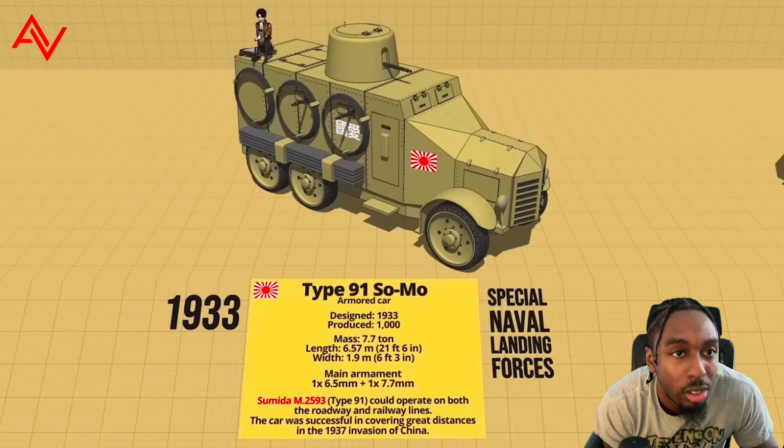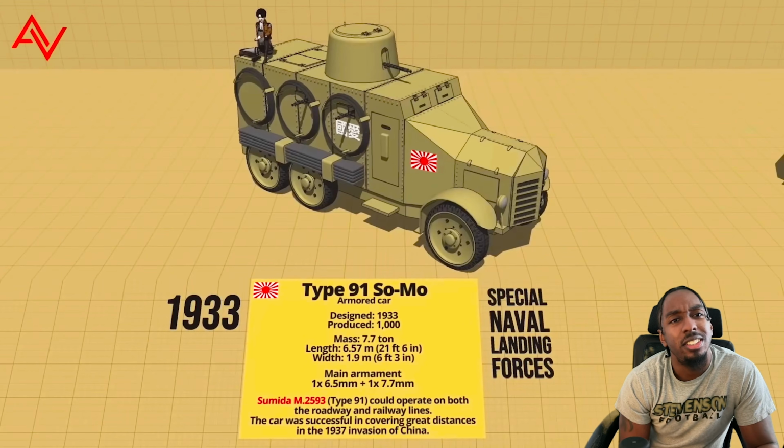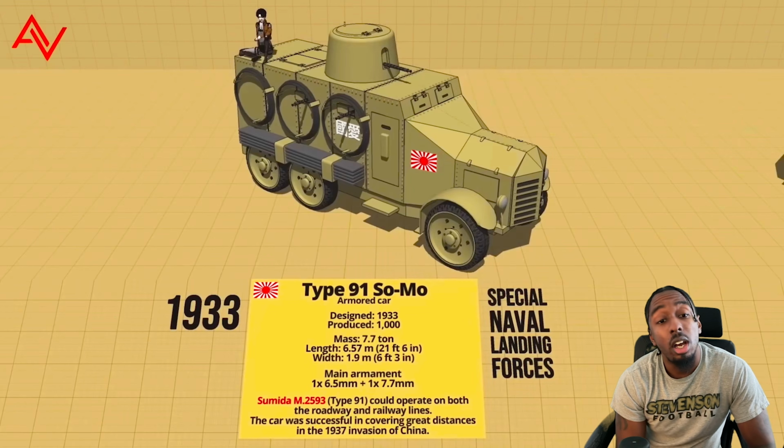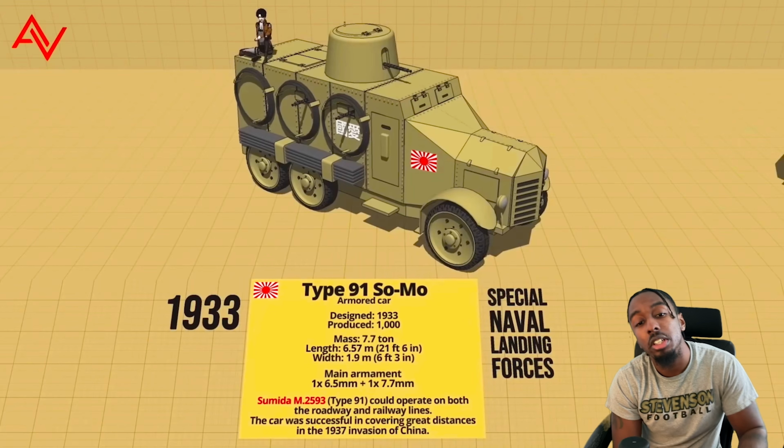Alright, 1933. That's another Japanese vehicle. Okay, who's that at the top? Oh, is that somebody from Attack on Titan? Is that Eren? I think so. Special Naval Landing Forces. Okay. Type 91 Sumida, about 1,000 were produced. 1933. Sumida M.2593 Type 91 could operate on both the roadway and railway lines. Nice. The car was successful in covering great distances in the 1937 invasion of China.